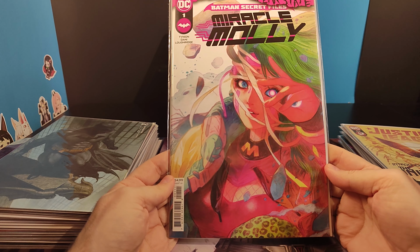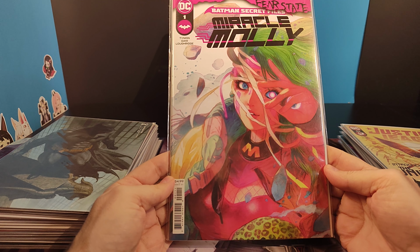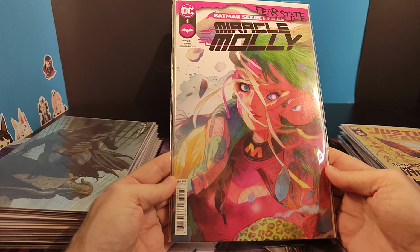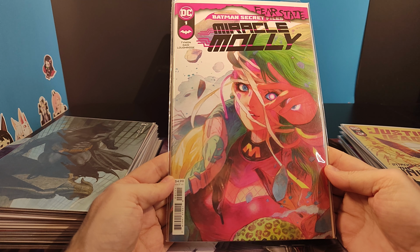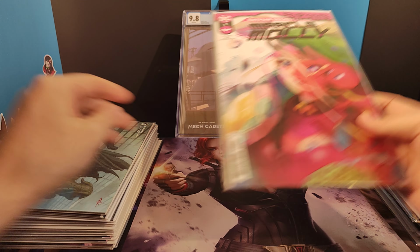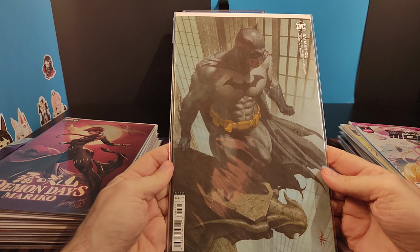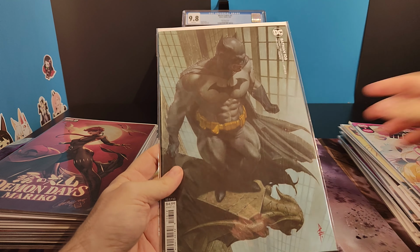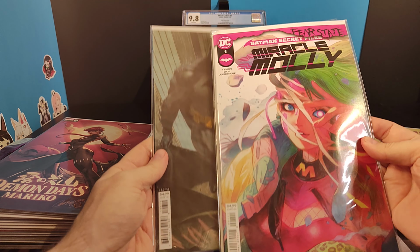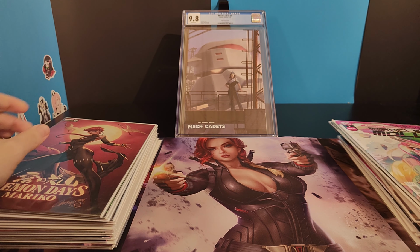We got Batman Secret Files First Aid, Miracle Molly, another character, a bit cyberpunky character from Fear States, #1. And this is the Batman 106. This is the first cameo appearance of Miracle Molly, so these two somewhat go together.